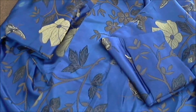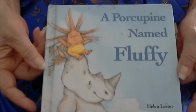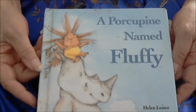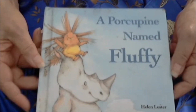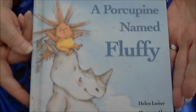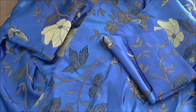Okay, and then I bought one more book, and I have no idea why I bought this book, but it just tickled me. A porcupine named Fluffy. Now, who wouldn't buy this book? You've got to buy this book. So, anyways, I have no idea. Again, I will certainly use it, but I just think my grandchildren are older, so they wouldn't appreciate it. But I just think that it's really quite cute. So that's kind of what I got.